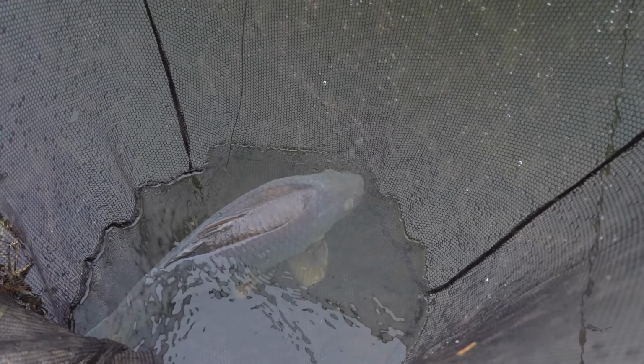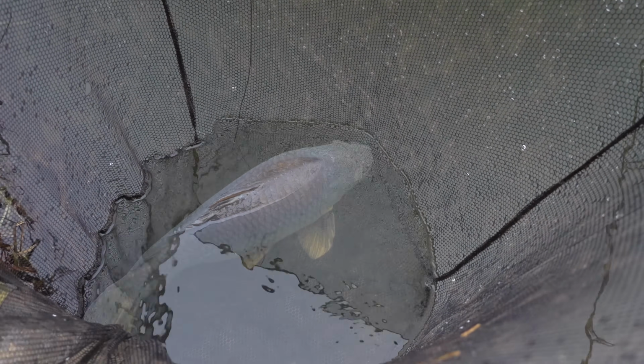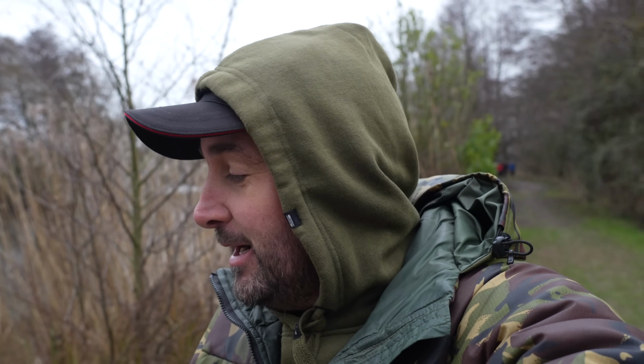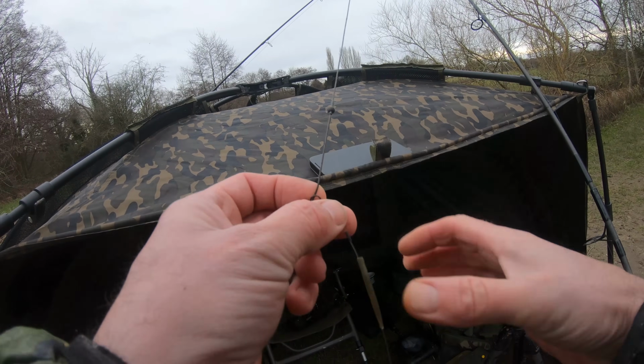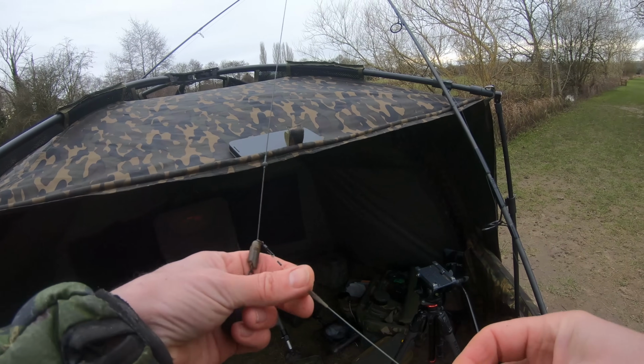There we go. Sorry about the wind. First carp in the net. It's not one of the ones I really wanted, I'm not going to lie, but beggars can't be choosers. It is January and it is a carp. Yes, I'm going to just quickly unhook him in the net, get a fresh rig back out on the spot, and then we'll have a look.